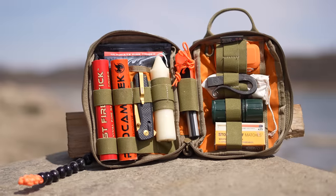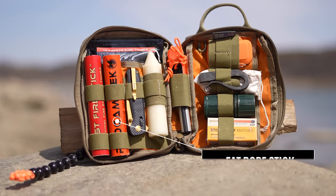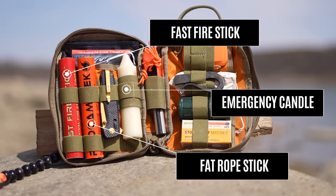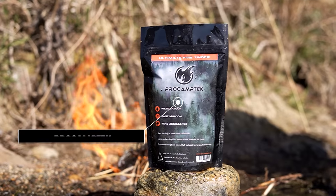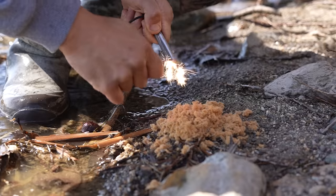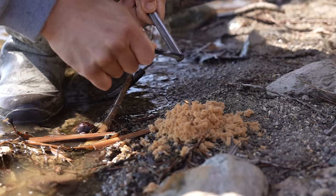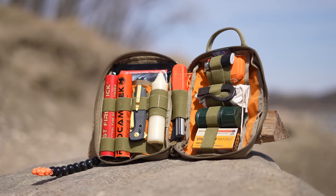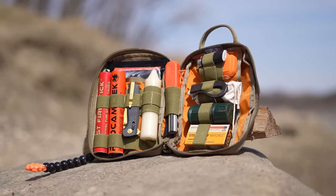On the left we have our tinders, such as the Fatrope stick, the Fastfire stick, a candle, and last but certainly not least, one of the best fire starters on earth in my opinion, the ultimate fire tinder. Watch till the end of the video where I discuss in great detail this exceptional tinder. Other things you may want to consider for your fire kit are a pocket bellows or a Fresnel lens.